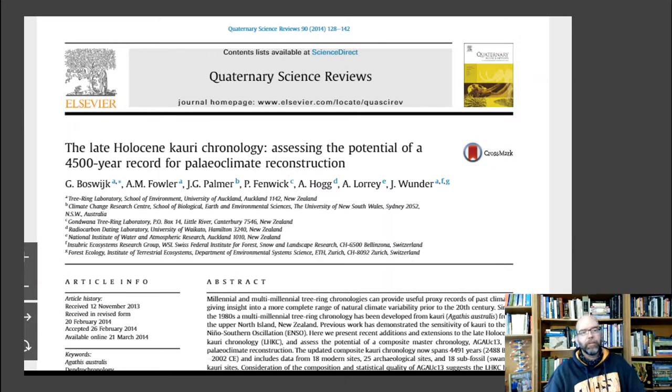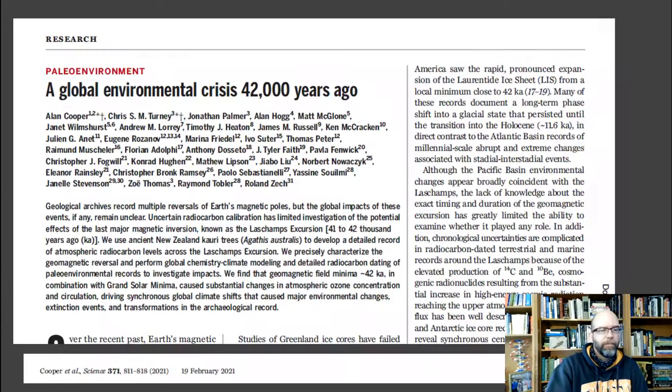All right, I was going to mention the 4,500 year chronology, which I already did. That brings us to today and the Science paper that's being talked about quite a bit. This is making a lot of news because this group is taking this chronology from 42,000 years ago and saying that embedded in that tree is evidence of a polarity reversal, right?